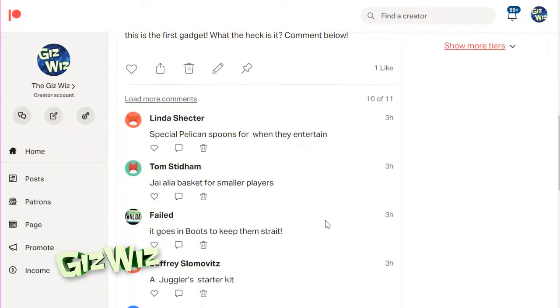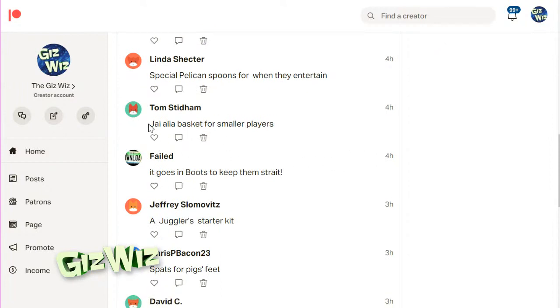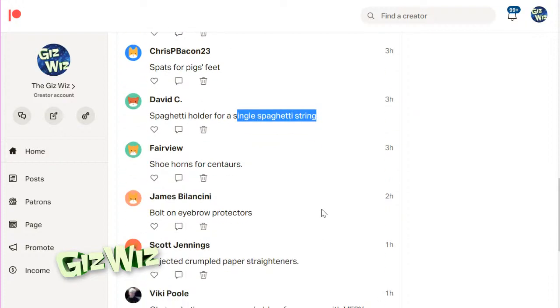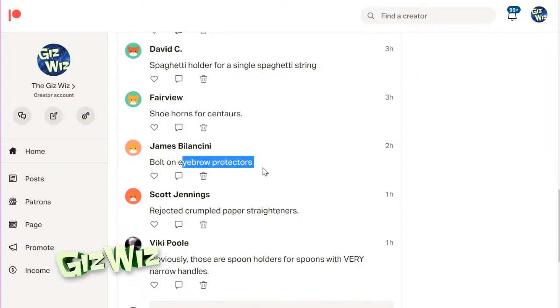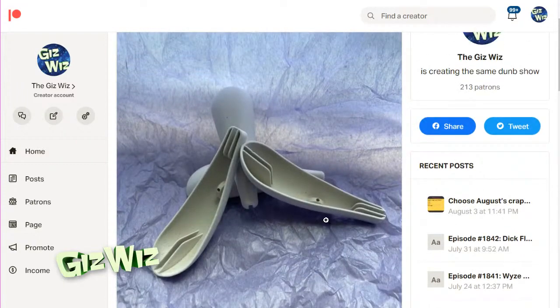Here's some of the patrons' answers. Special pelican spoons for when they entertain. Shoulder enhancers. Bring back the 80s look to your suits and jackets. Okay, I think this is a highlight. Hula baskets for smaller players. Oh, yes. A juggler starter kit. Spats for pig's feet. Spaghetti holder for a single spaghetti string. Oh, that's very funny. Bolt-on eyebrow protectors. That's really good. Obviously, these are spoon holders for spoons with very narrow handles. Oh my God, they're very funny.